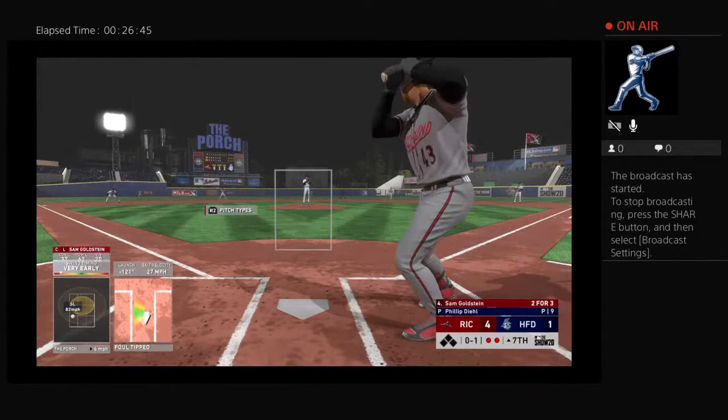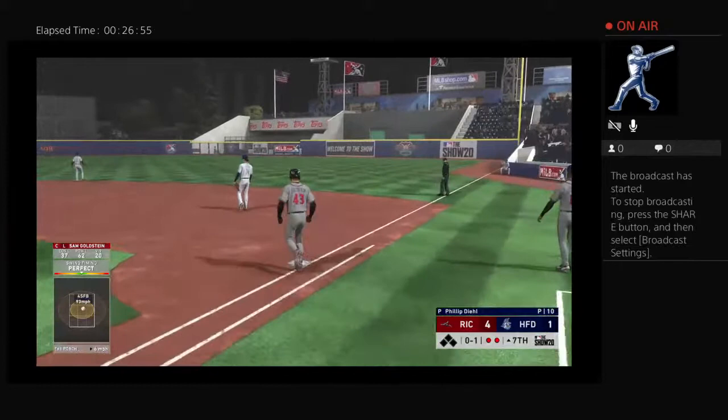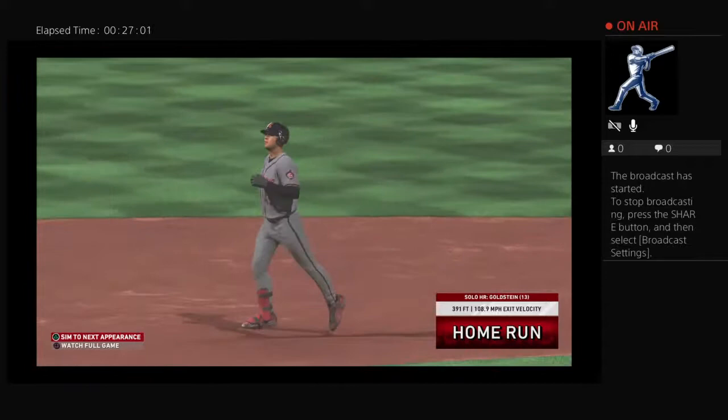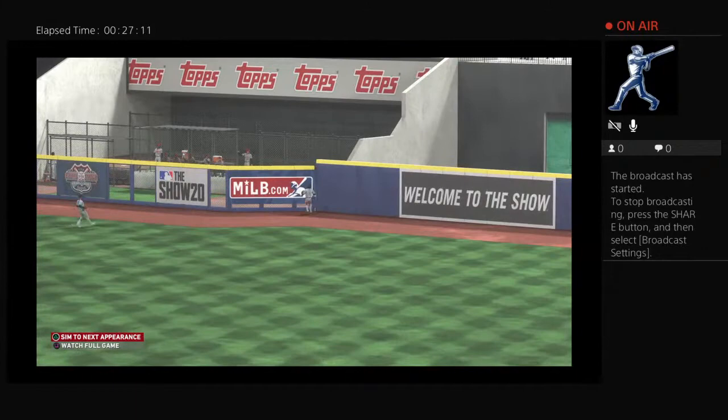We're in the seventh now. 4-1 our score to this point. Donnie hammers it to deep right field. And it's gone as they add still another. 387. 391. Second home run of the game right there. He is locked in at the plate. You hear so many of today's players talk about rhythm and timing. Well, he is perfectly on time.